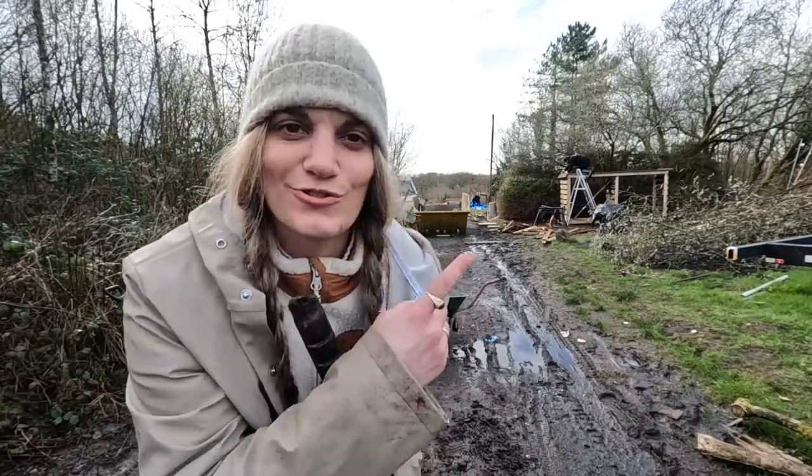While John's finishing up nailing on the roof tackings on the wood storage just there, I'm gonna rake the drive and just try and get the top layer of mud off because there is a hard standing under here. We've done the top a few weeks ago, the top of the drive, and now I'm just gonna keep doing the bottom.